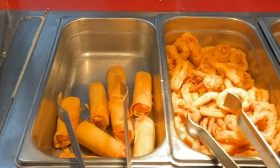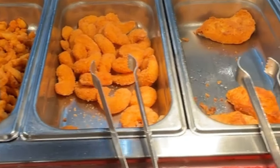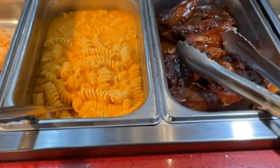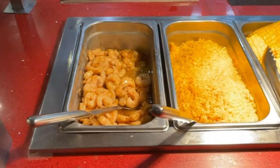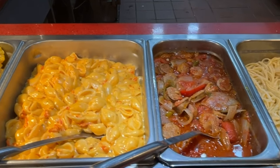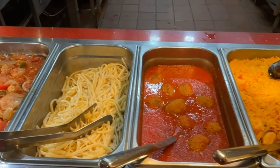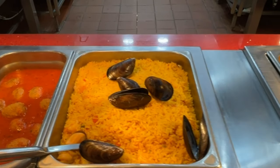Here are some spring rolls, fried calamari, clam strips, fried shrimp, fried fish, chicken tenders, mac and cheese, barbecue ribs, and white rice. Some shrimp and scallop scampi, yellow rice. There's some corn. Right there's some lobster mac and cheese, sausage and peppers. They even have pasta and spaghetti with meatballs. Right here is some jambalaya.